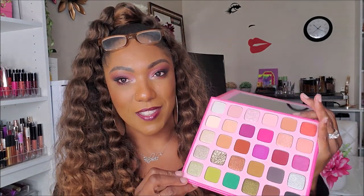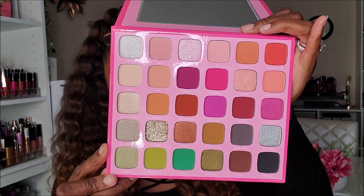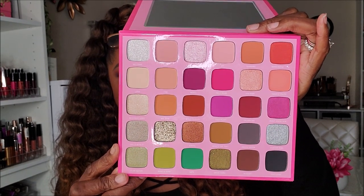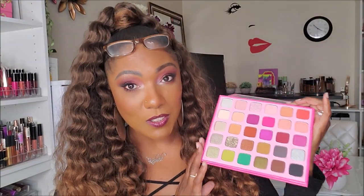Okay, next I have a palette that could be controversial. I don't care though, because I buy what I want to buy. Ain't nobody buying my stuff, so don't nobody tell me what I can and can't buy. I bought the Morphe and Jeffree Star collab palette. This is the latest one. I have not used it yet, but it was just something about the color scheme of this palette that really, really got me. I don't know what it is, but how he laid out this palette and the shades in here got me. So I think this palette is beautiful. I am going to use it. I just don't know when. I did pick this up and I think it's really, really cute.